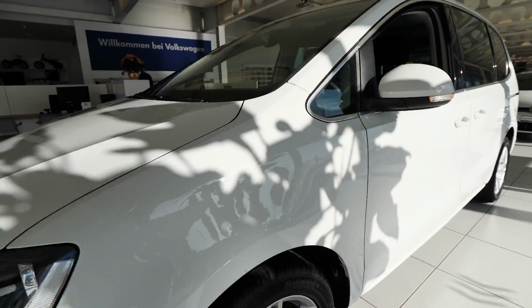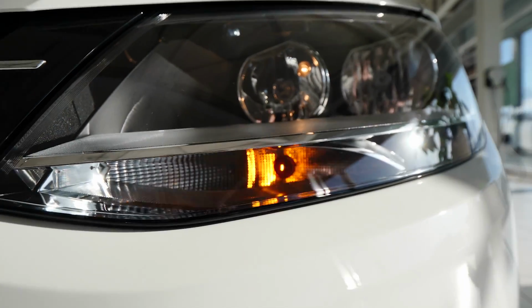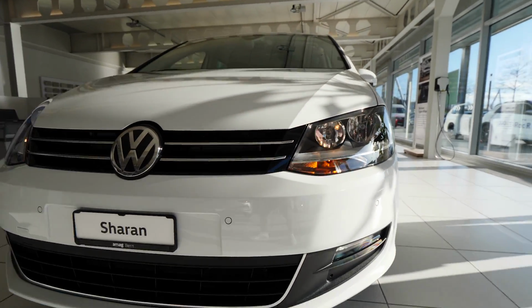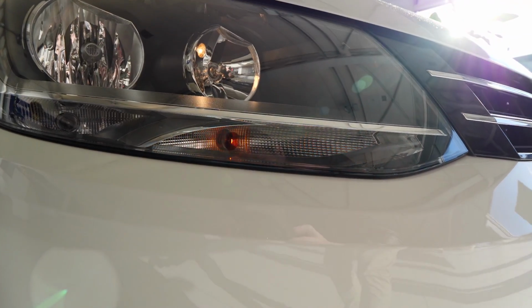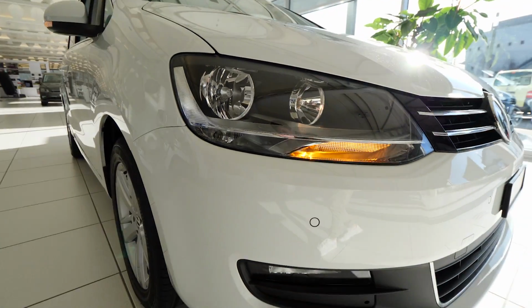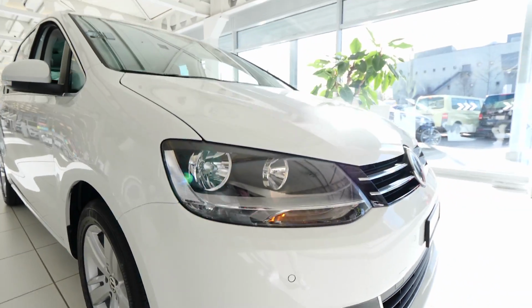We have LED lights on the mirrors. In the front, we don't have any LED, so everything you see here in the front is bulb light, like an old version. I'm not sure if you can take it as an option to have full LED light, but even the fog lamps are LED light.